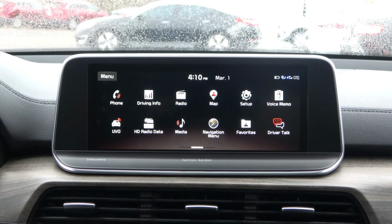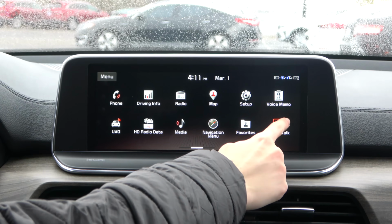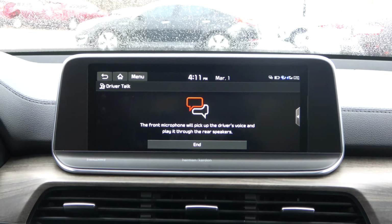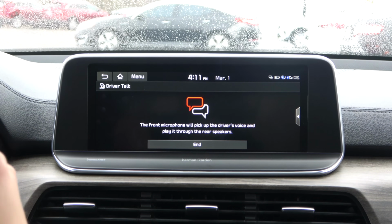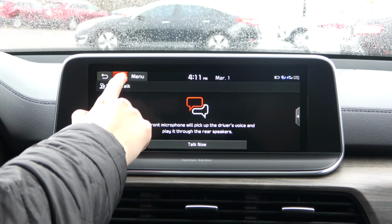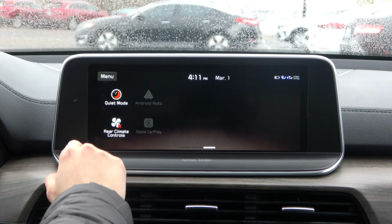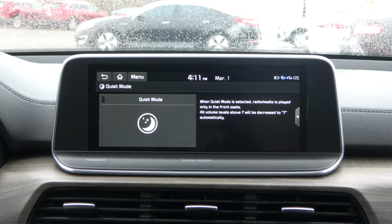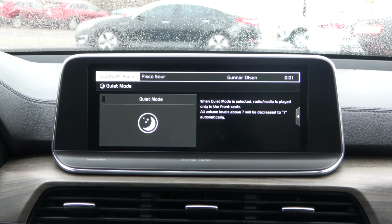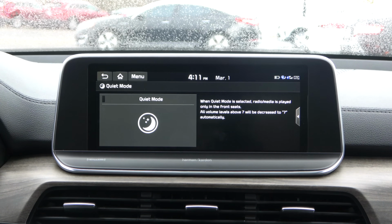Now there are a couple of Telluride exclusive features on this system. So for one, you'll notice this system called Driver Talk. And what this does is basically pick up my voice with some microphones right up here in the front, and then work as an intercom system to project my voice into the back seats. And then additionally, going back to the home screen, we will notice this mode here called Quiet Mode. And when this is activated, it just makes the audio come out of only the front speakers so that you won't disturb your sleeping children in the back.